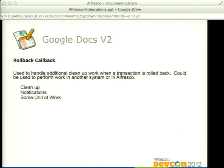One of the really cool things that we learned while we were doing this is a rollback callback. Early on in Alfresco, when we were using Hibernate, it was difficult, once a transaction had failed, for us to go and do some other action. Once a transaction failed, it completely rolled back, and you weren't able to do anything with that one.